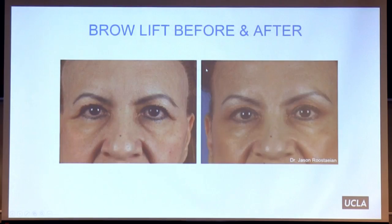Any more questions about that? When you do the surgery, what if you already have a high forehead? Do you want to make it higher? Exactly right. That's where you will do it in the hairline, and I mentioned that. When you have a really high forehead, I have an example of that. I'll get to it in a sec.